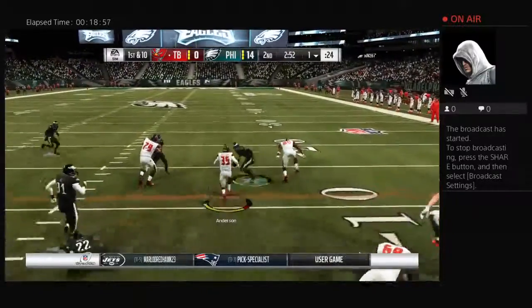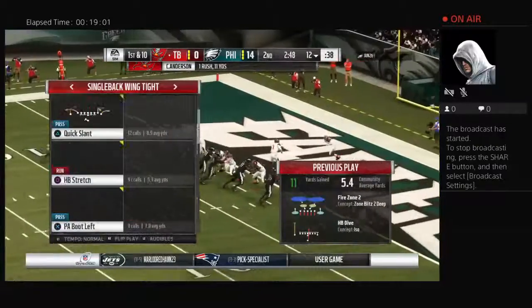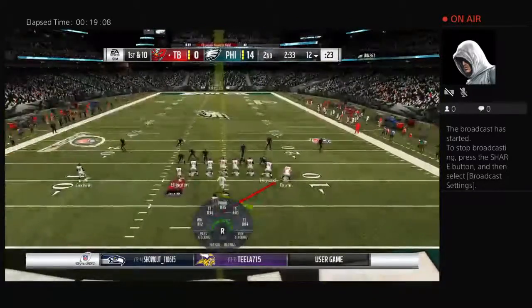C.J. Anderson of the game. He gets it here. And he's able to get this across the 10 before being taken down. They needed some breathing room. He gave it to them. 11 yards and a first down. Partner, I think that play echoed a short yardage run.